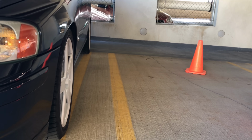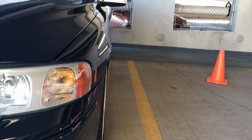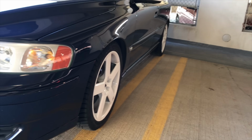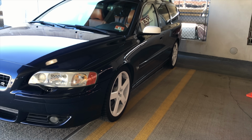Not only that, but the car looks amazing. I think the stance looks so much better. The wheels are pushed more out to the outside of the wheel arches, and it just looks a lot more aggressive and a lot more flush to the body, which I think is super nice. And the car rides and drives beautifully.